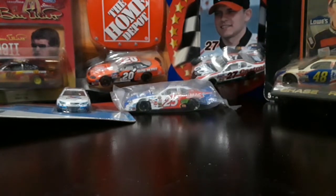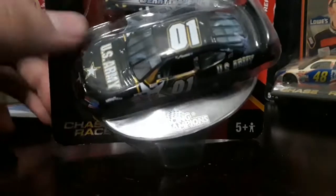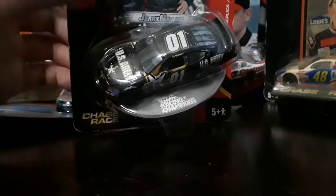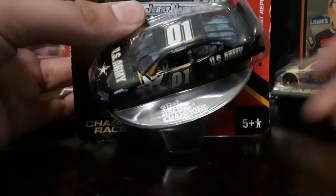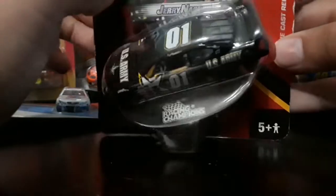And last but definitely not least, trying to make sure there's no other diecast to be shown. Another one of the most unexpected diecasts to get is Jerry Nadeau's 2003 U.S. Army number 01 Pontiac Grand Prix for the Cup Series. Just a super unexpected diecast to get. The paint scheme's really cool from Thunder 2004 in real life, and now to have it here in diecast form is really, really cool. As you can see here, race for the chase, NASCAR Ultra Series, Racing Champions. So yeah, another cool diecast.